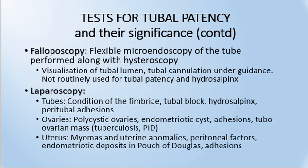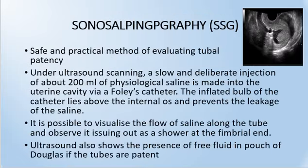Let us discuss some of these procedures in a little more detail. Sonosalpingography is a safe and practical method of evaluating tubal patency. It is done under ultrasound scanning. A slow and deliberate injection of about 200 milliliters of physiological saline is done via a Foley's catheter. The inflated bulb of the Foley's catheter lies above the internal os and thus prevents leakage of the saline. While doing sonosalpingography, it is possible to visualize the flow of saline in real time along the tube and observe it issuing out as a shower at the fimbrial end if the tubes are patent. Ultrasound also shows the presence of free fluid in the pouch of Douglas if the tubes are patent. It is also a good technique for detecting submucous fibroid, polyp, and other intrauterine lesions.